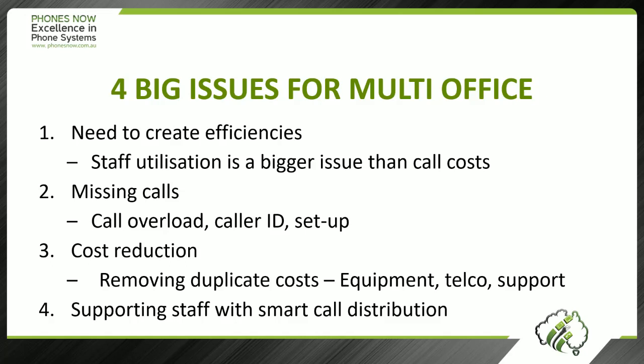Number 1 is the need to create efficiencies, particularly when it comes to staff utilization. And this is actually the bigger issue than call costs for businesses with multiple sites. Another huge issue is missing calls, and that can come from call overload, the ineffective use of caller ID or setup of caller ID, and of course the setup of the phone system.